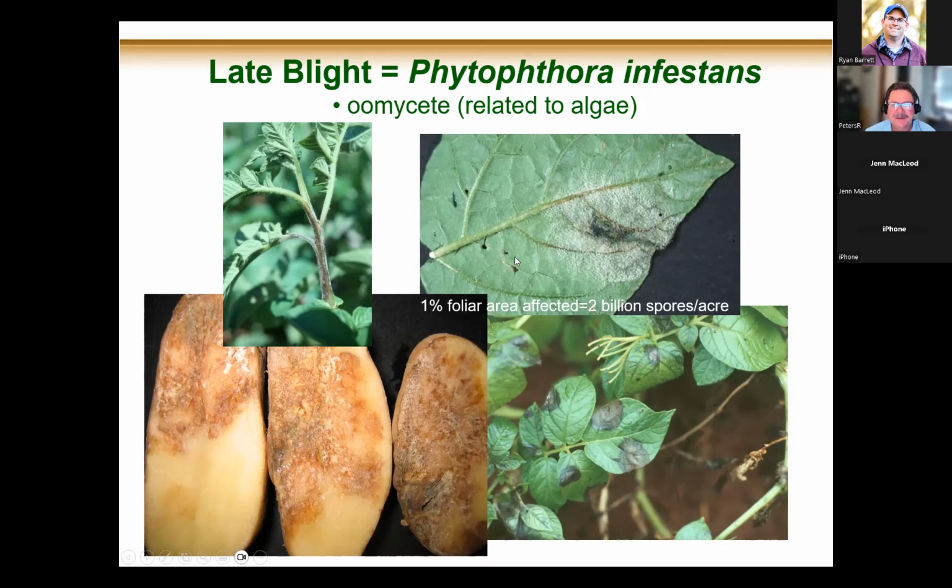So that's kind of the symptoms. Typically, you'll see on the foliage a water-soaked dark lesion develop, and that can quickly destroy the tissue. If you flip that over under moist conditions, you'll see this white fuzz, and that's the spores being produced, usually on the underside of the leaf.